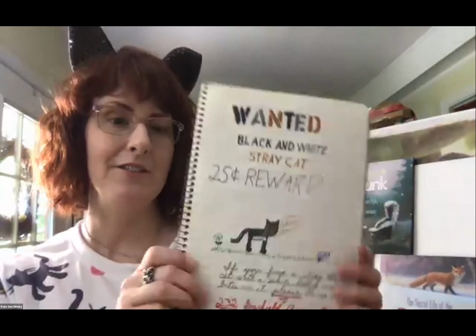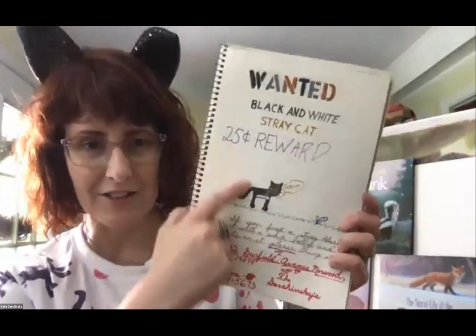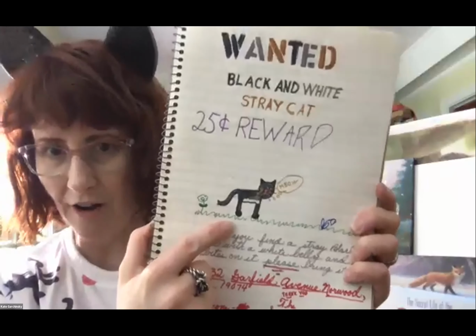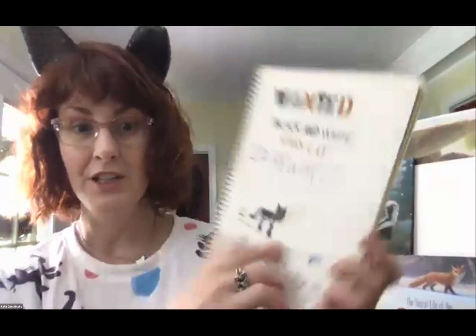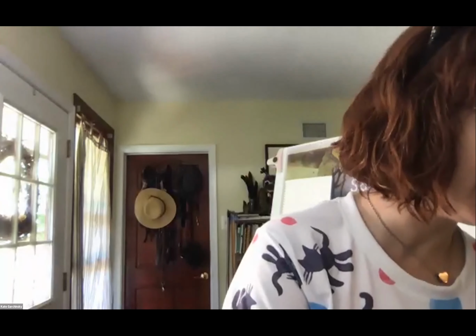I was 8, and this was kind of like my diary. So we had found a cat, and so I drew the cat. And I just want to show you that I didn't start out drawing the way I draw now. I drew like a kid draws, and I drew a lot of Pac-Man for some reason. I was really into Pac-Man, I guess the way Pokemon is really big now.